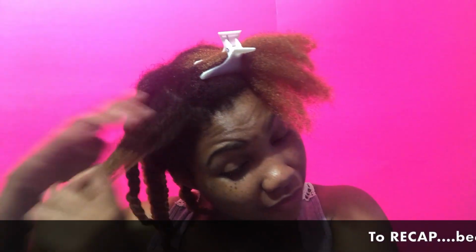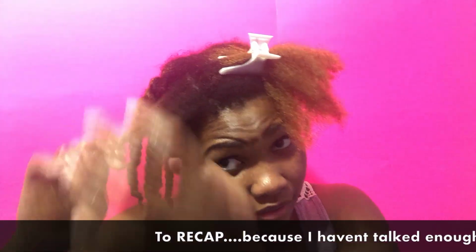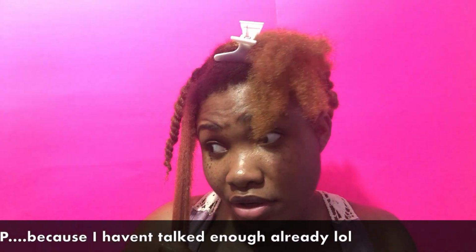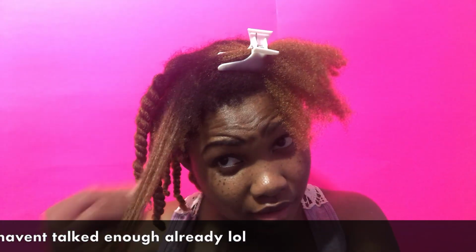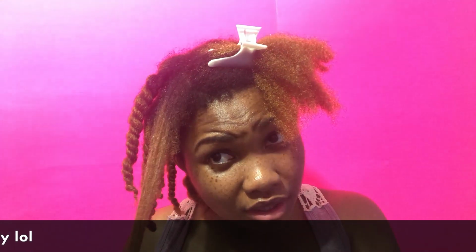Again, just spray with aloe vera juice. Use whatever curling cream you're using. You follow up with whatever you're using to seal your hair, oil, and then literally get to twist.